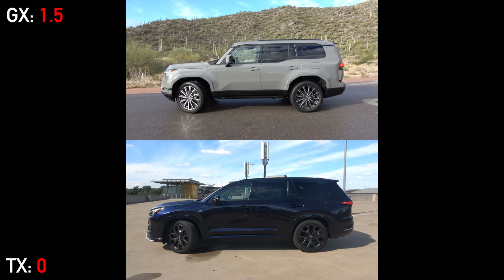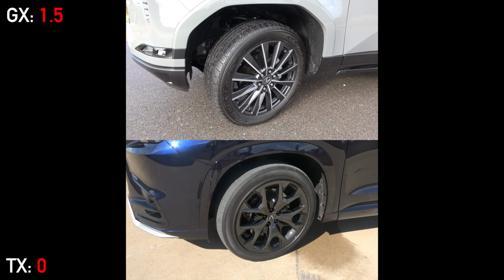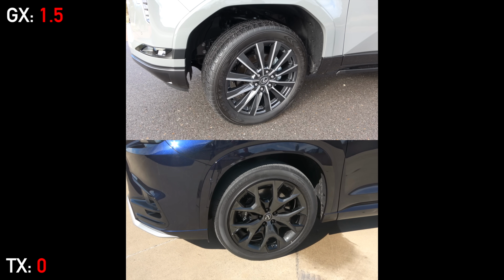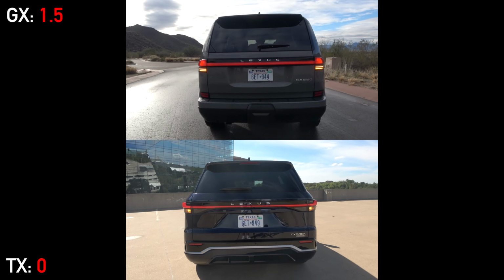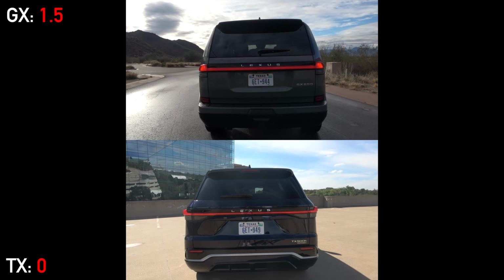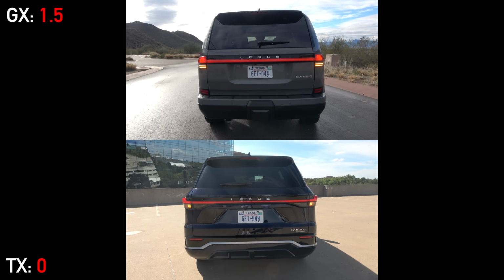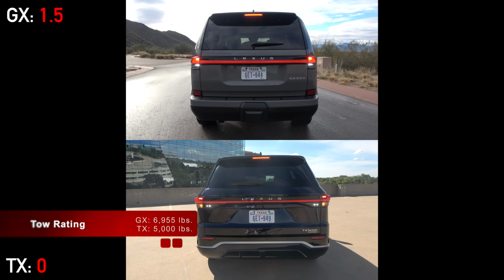For now though, you can see that the GX has a much boxier profile, and both of them have 22-inch alloy wheels. As we move to the back, we continue to see the contrast between smoother urban design and boxier rugged looks. Features-wise, they are the same, with small spoilers, exposed wipers, full-length LED taillights, and hidden exhaust outlets. There is a discrepancy in tow rating though, since the TX tops out at 5,000 pounds, while this GX Luxury Plus can handle 6,955 pounds.